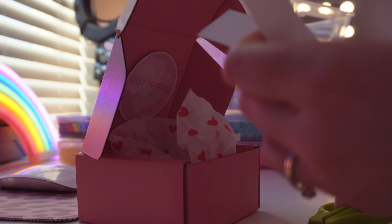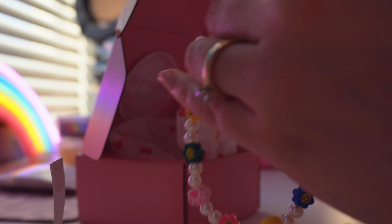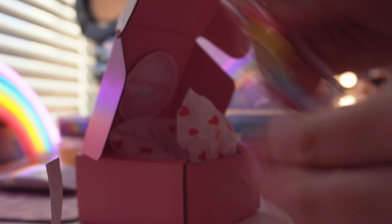So we have the orange clay. This is so cute. I love that you guys got like clay bracelets. My everyday favorite bracelet. We are gonna be twinning, Puppy Fever. I love the little paw prints on this one. It's so cute. And then my colorful hearts with the iridescent pearls. Isn't that just so adorable? Oh my gosh. What a cute, colorful stack.